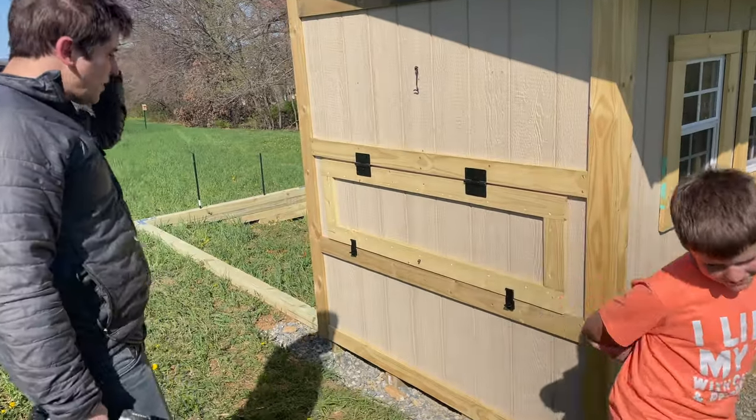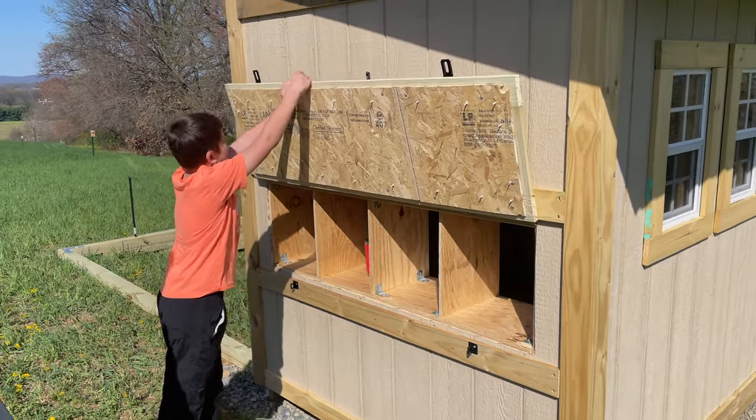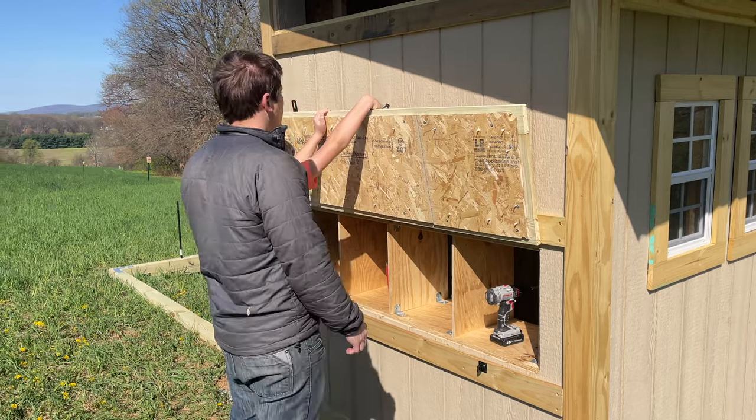All right, so we have the second hasp latch on here. Now the door for the nesting boxes can appropriately secure. Be very careful, buddy, because there's a bunch of screws that we still need to cut off back there.